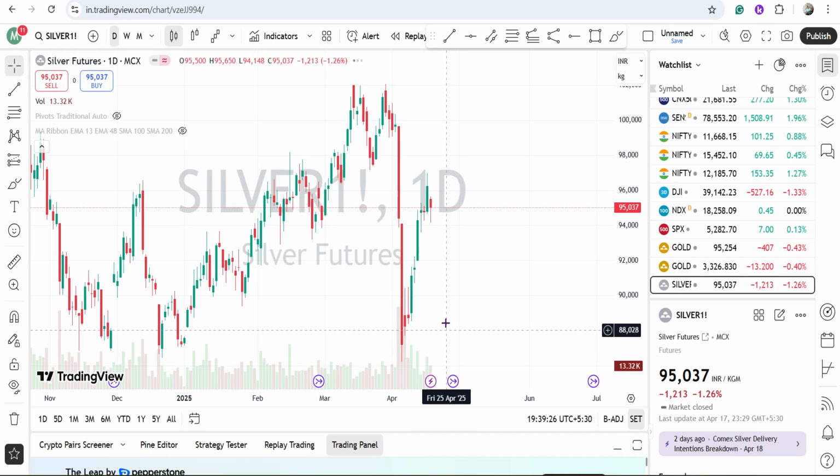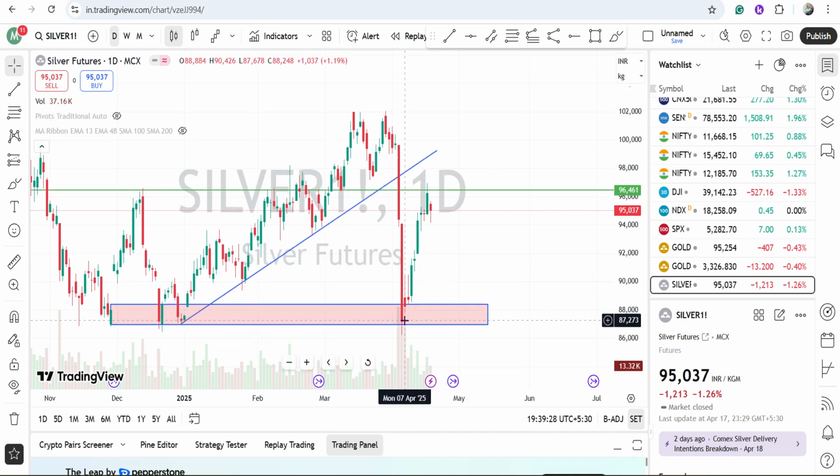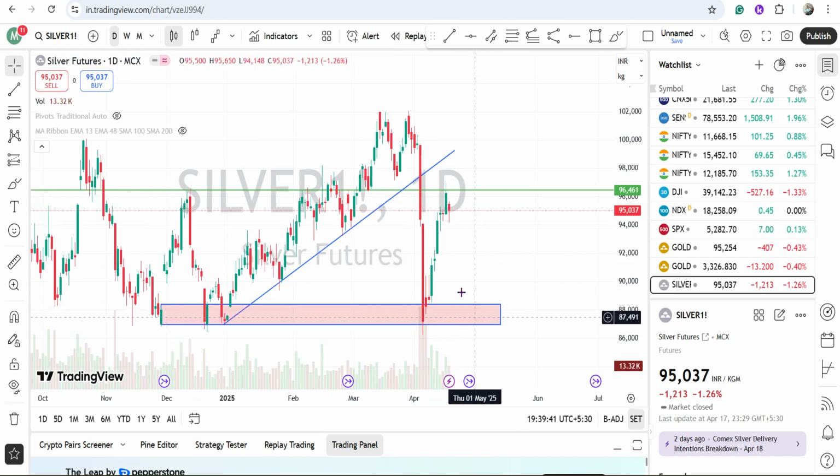The next one is silver. So silver exactly bounced from the support we have discussed, and right now it is taking resistance at the exact resistance place we have discussed, that is 96,450. If it is falling from here, then we can expect some kind of sideways movement. That means 450 to 500 can act as a resistance, and this particular zone can act as a support. So it can consolidate in between these two places.